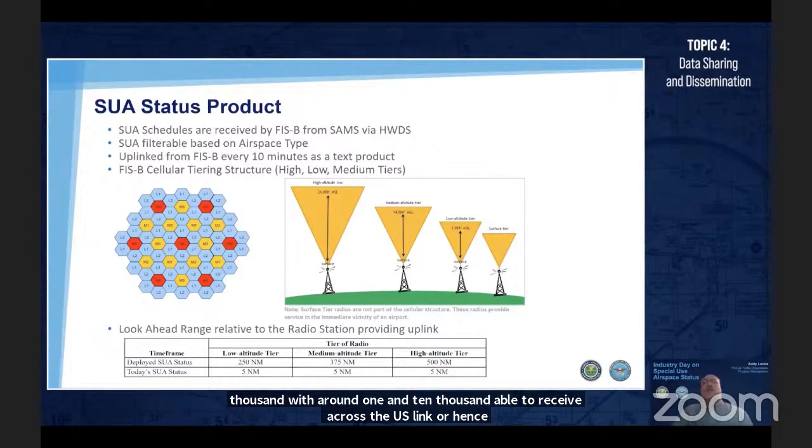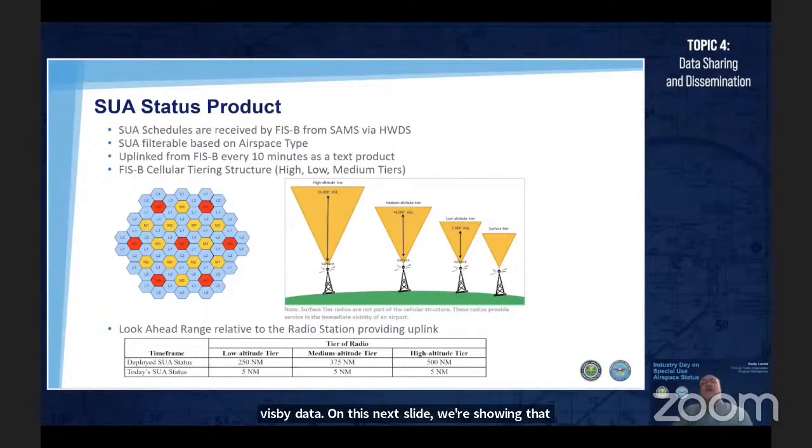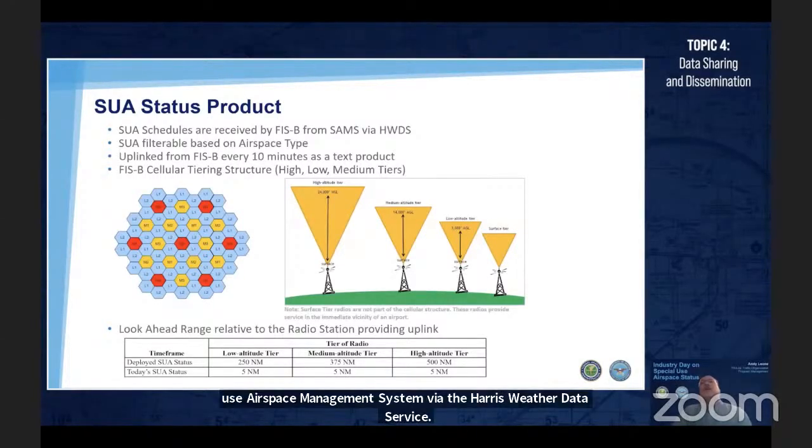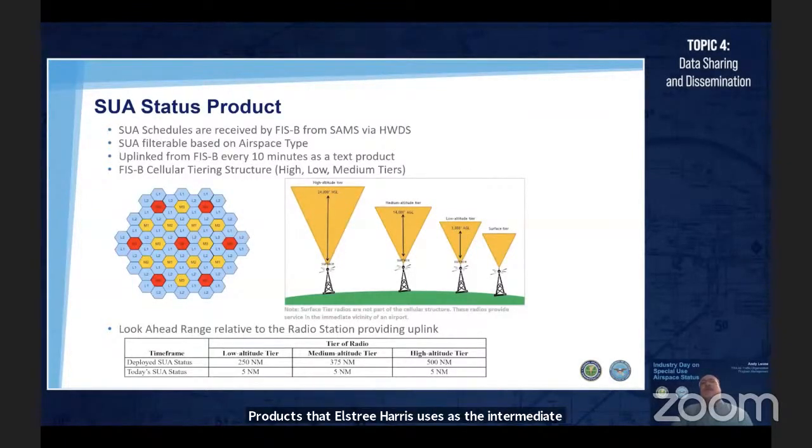Special Use Airspace Management System via the Harris Weather Data Services product that L3Harris uses as the intermediate for ingesting the SUA data. The SUA data is filterable based on airspace type, and it is uplinked from FISB every 10 minutes as a text product.